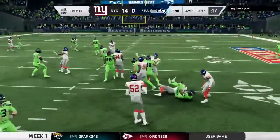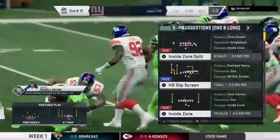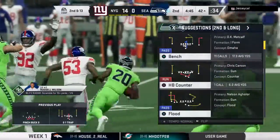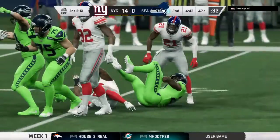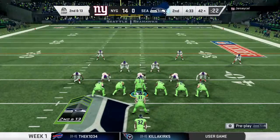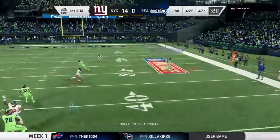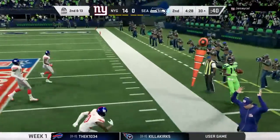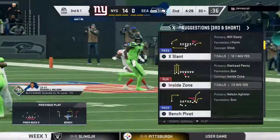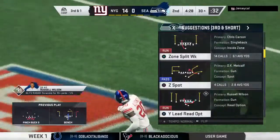Wilson leaves this one with Penny, and he is met in his tracks behind the line of scrimmage. A loss of a full 3 yards, and now it's 2nd down. Screen 80. Check 52's the mic. Hey, pick it up, defense. Let's go. Now they'll throw it with Wilson. To the right side and complete to Metcalf. And they'll get this to the 30-yard line before crossing over out of bounds. It's a pickup of 12, and that'll set up a 3rd down.